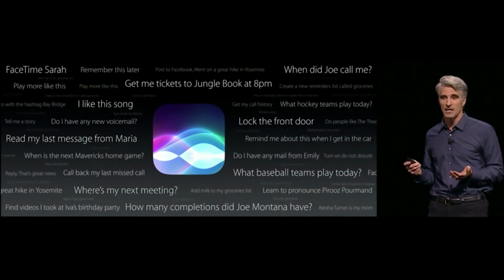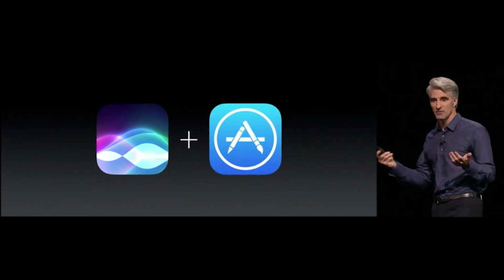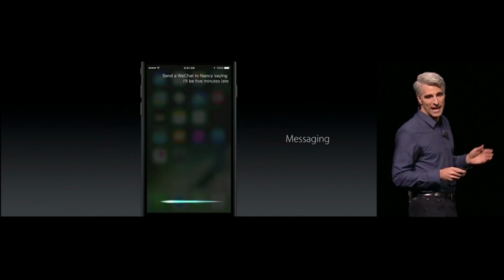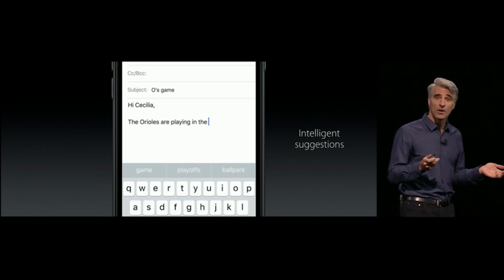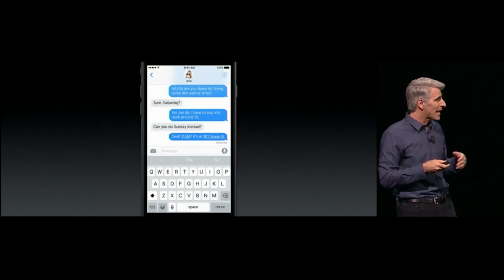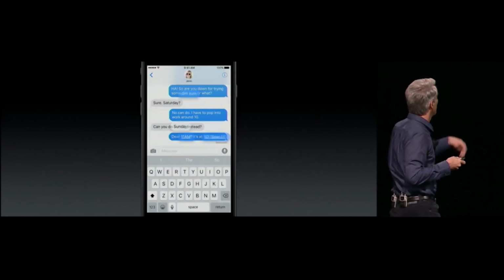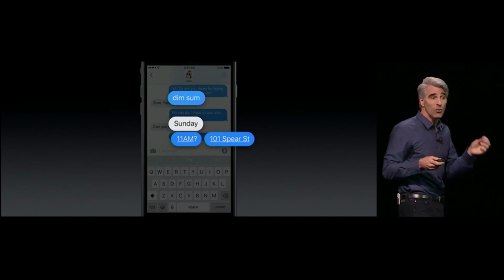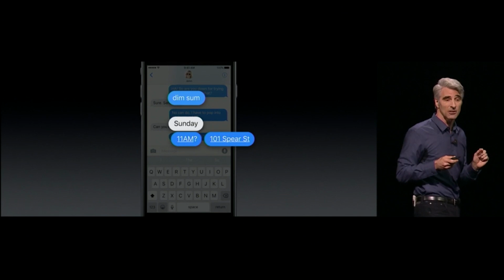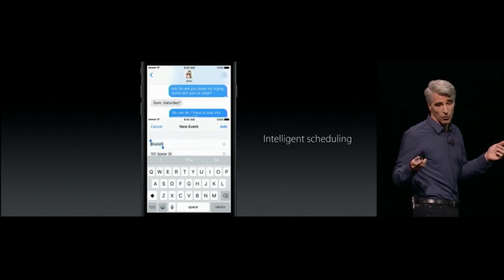Siri, because we're opening up Siri to developers. Send a WeChat to Nancy saying, I'll be 5 minutes late. Quick type. Well, now we're using deep learning, and so it can extract information from a message that maybe says, oh, you're talking about dim sum at 11 a.m. on Sunday. Well, when you go to automatically create a calendar event, Siri can pre-fill it for you.